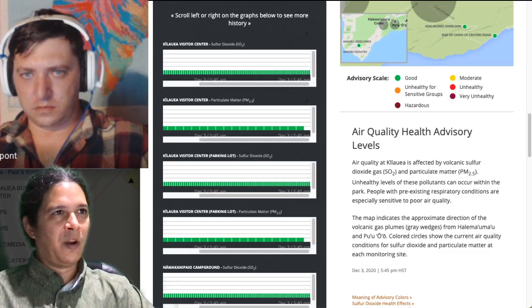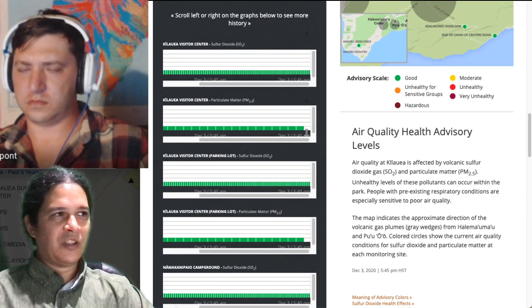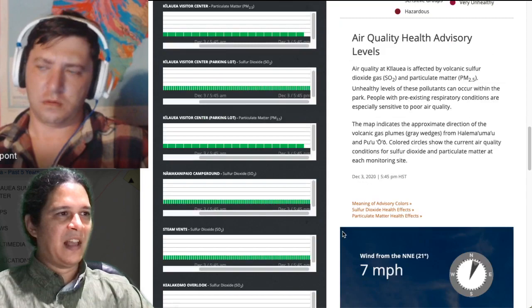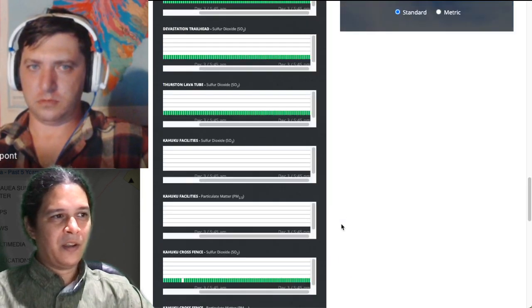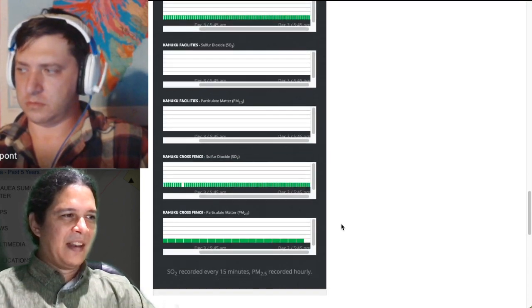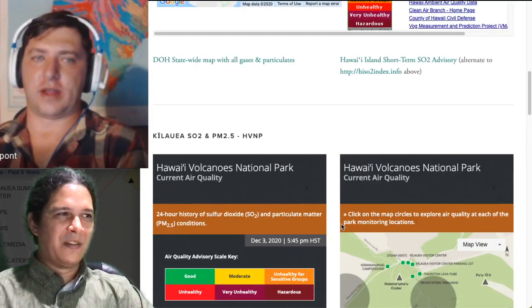Another thing to look for is gas, right? So the park's got gas stations all over the place, and you can kind of see here for the last couple of days, everything's been green. There's been no sign of an increase in gas at the park. Of course, the caveat is that a lot of that gas is getting trapped by that pond, right?